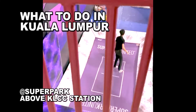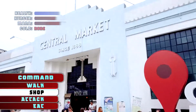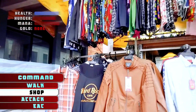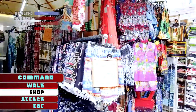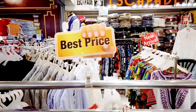What to do in Kuala Lumpur? Well, you have Central Market, which gives you your local shopping. I found that place to be overpriced, but very clean and easy to get around. Much different from my experience at Han Market in Da Nang. But if you want some souvenirs, it's a pretty good spot to pick it up.